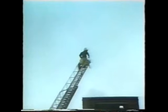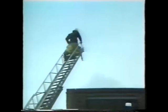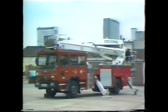There is an intercom linking the man at the top of the ladder and the operator below. This ladder can be used as a staircase to rescue people from high buildings, or people can be lowered by a rescue rope, and also as a tower to pour tons of water on a large fire.